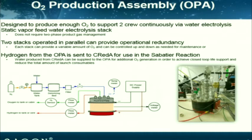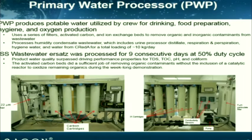It was very efficient, very robust. We ran it at different pressures, and we tried to starve it, and we tried to make it do things that it wasn't going to be happy doing, and it seemed to always recover very nicely and produce hydrogen for the Sabatier reactor and oxygen for a crew of 2 to breathe. To get a feel for scale, that object in the picture is about that big, and it's about that much support equipment around it, obviously running in a 1G field, but again, it gave us a really good sense for how robust systems like this are.